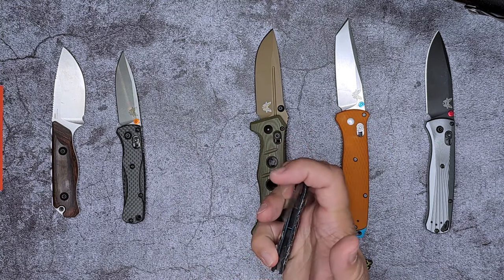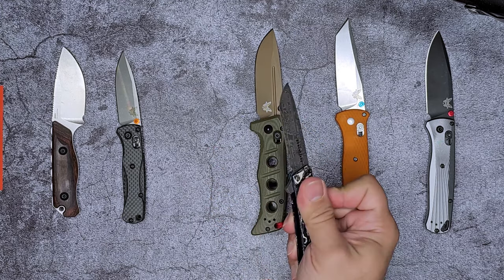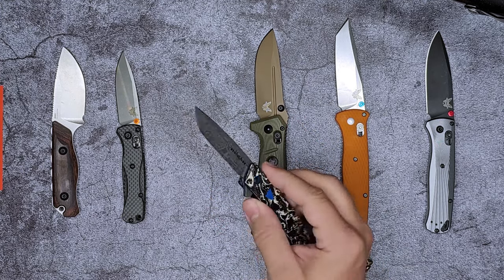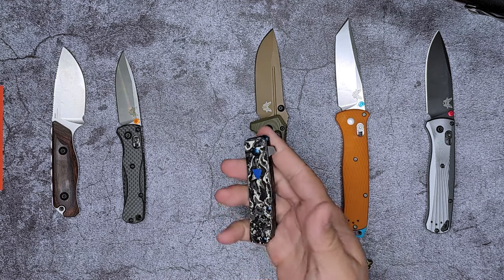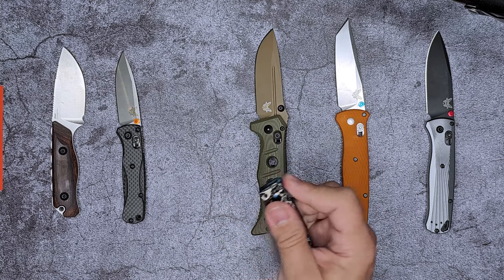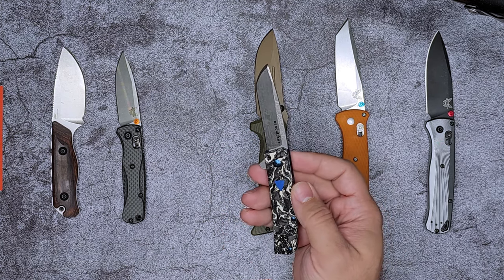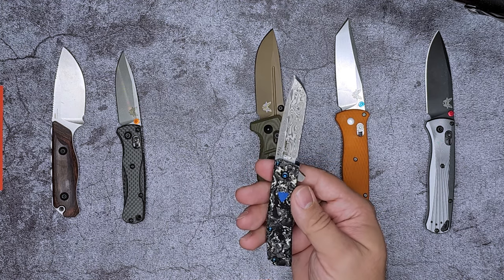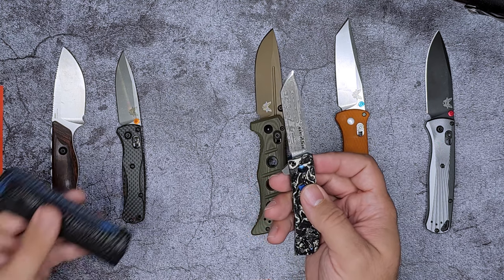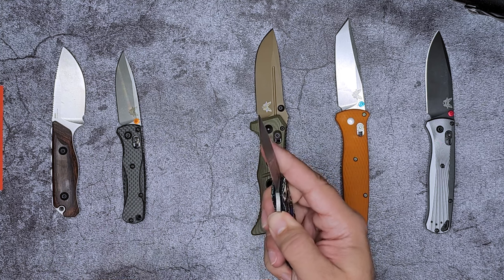My only Gold Class Benchmade. Some of the Gold Classes are ridiculously expensive, and this is the first one they came up with that I thought, you know what? It's more expensive for sure, but it's not ridiculously so. This is a Tengu Flipper, and it's a smaller knife. So I pulled the trigger. This is my only Gold Class. It came with this very nice sheath. It's kind of a gentleman's carry for me.